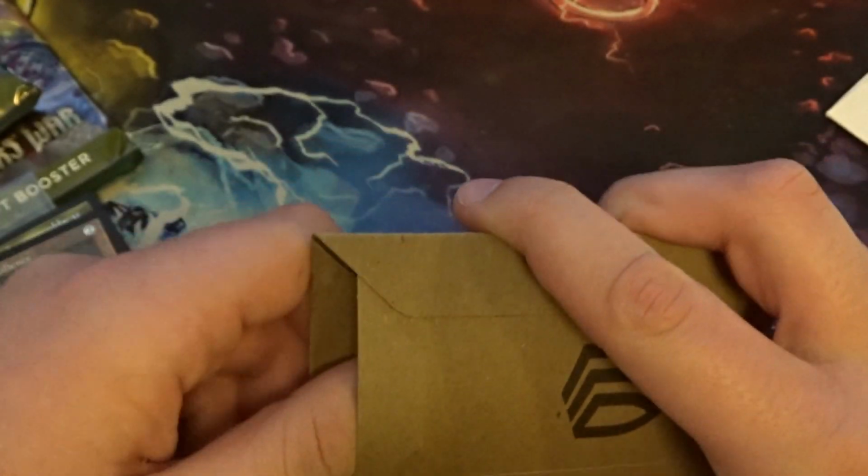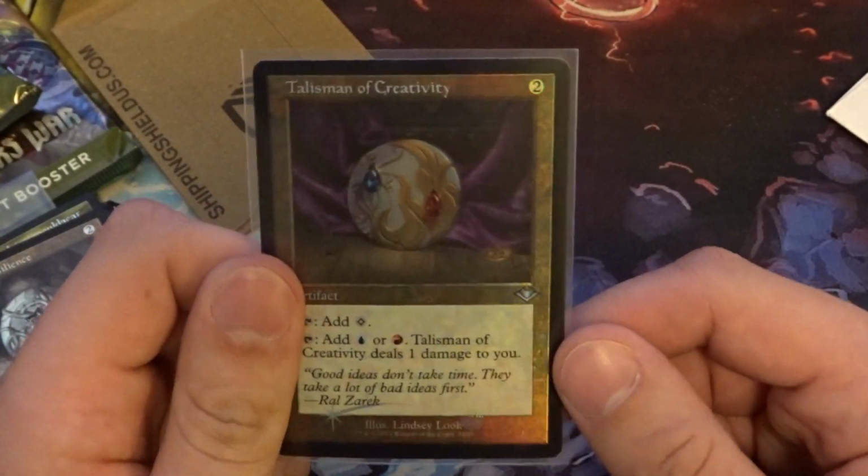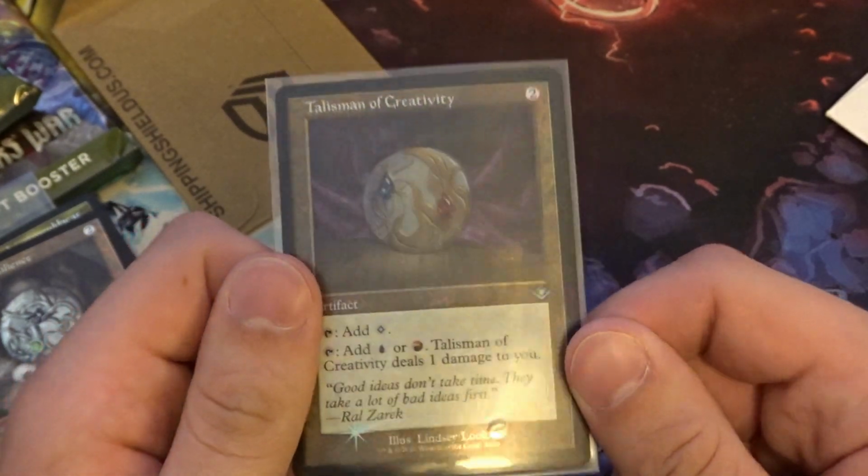These have been very, very nice packaging, you know? Thank you. Maybe the eBay merger with TCG Player gave them a bigger budget for packaging. Anyway, we got ourselves a Talisman of Creativity. I bought this because I bought all the talismans in Old Border textured foil because I think they look nice, and they're good to have if I ever build a deck based off of them. So if I ever build a blue-red deck, that'll be really useful.